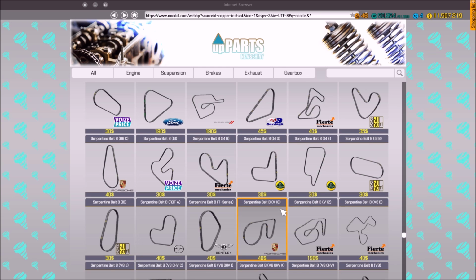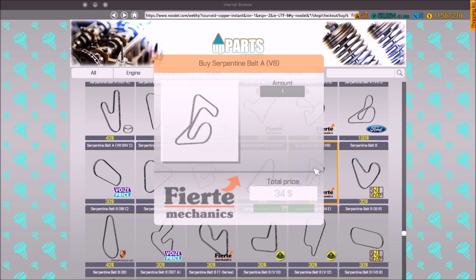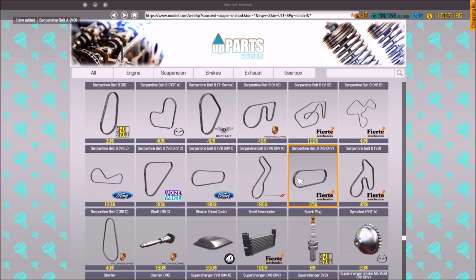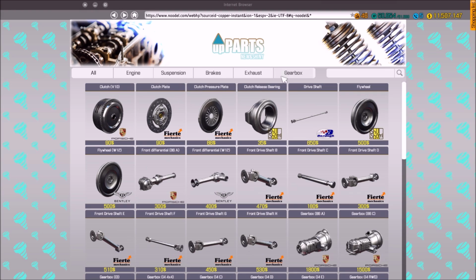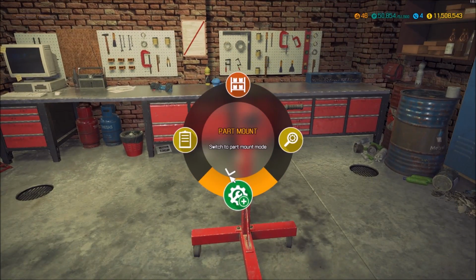You were watching, so you tell me. Serpentine belt A, V8, I believe, and serpentine belt B, which I think B comes with the... I'll get that anyway. All right, I should have all the pieces. Oh, wait a minute. Forgot some pieces. Clutch, brush plate, and flywheel. All right, let's build.